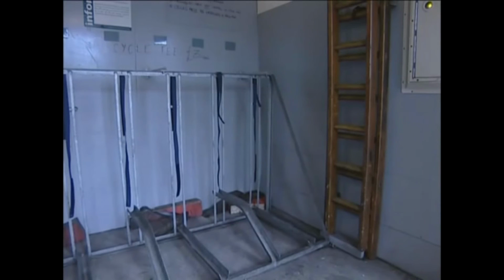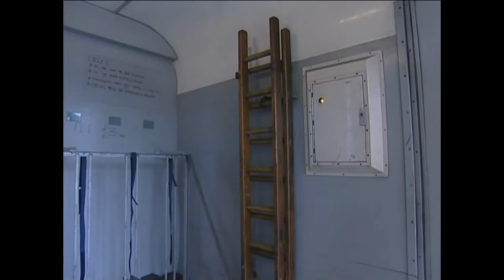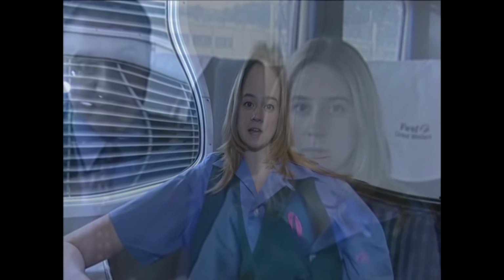Escape ladders can be found in the brake van behind the train manager's office, in the luggage compartment of each power car, and in the crew compartment of each sleeping car. You'll learn in detail how to use these ladders as part of your emergency evacuation training. We hope you found this programme useful in familiarisation with the location and use of the on-train emergency equipment. Always remain calm and confident when you have to deal with any kind of incident.